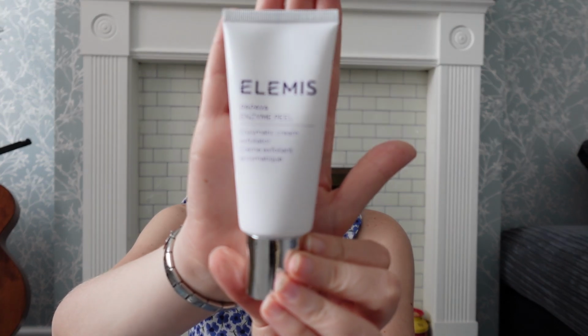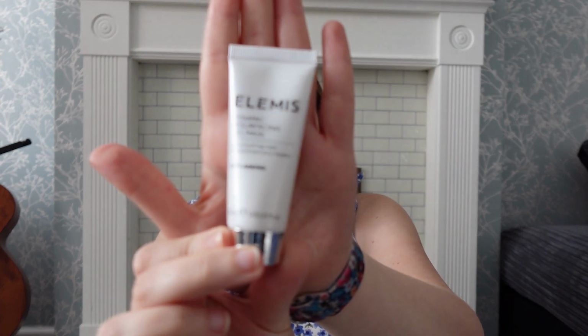So the first one is the papaya enzyme peel, and this is a pretty good size. This is a 50ml. I then have the dynamic resurfacing gel mask, and I then have the dynamic resurfacing facial pads. I'm not sure how many there are in here. Oh, 14. So they've given us a few products from the dynamic resurfacing range, which I don't think I've tried. I'm not sure how my skin is going to feel with those though, because I have been having quite a few issues with sensitive skin, especially in this area, so we'll see how they work. But then I did also get the bag as well, which I think is lovely. I think I'm going to use this when I go away.